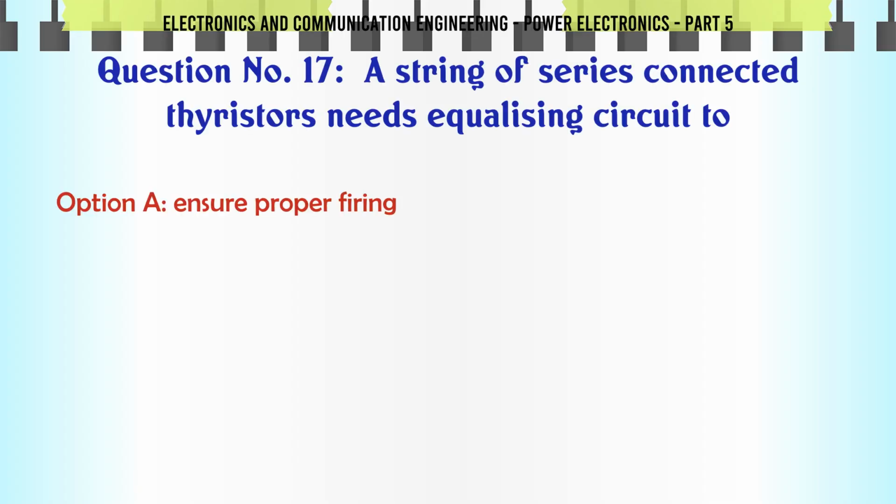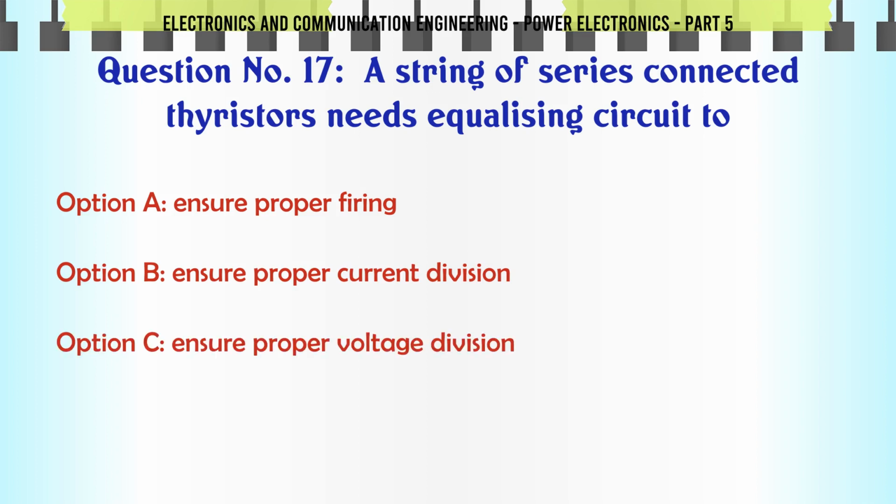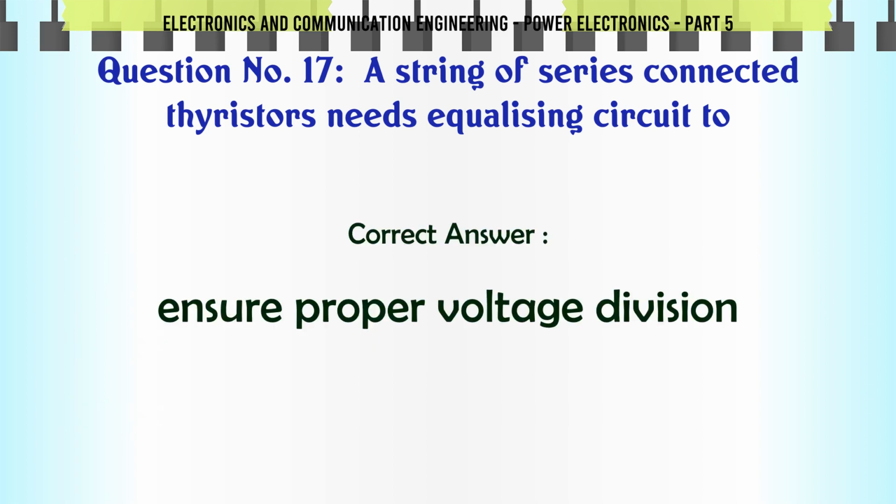A string of series-connected thyristors needs an equalising circuit to: A. ensure proper firing, B. ensure proper current division, C. ensure proper voltage division, D. none of the above. The correct answer is ensure proper voltage division.